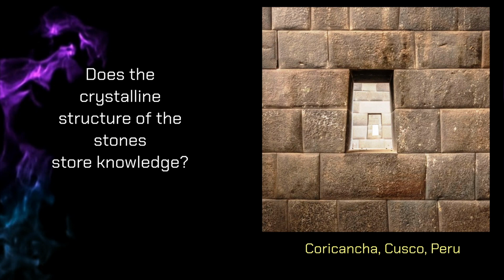And then another idea is, well, do the stones matter? Many of the stones that are found in these walls are made of granite or have a very strong crystalline structure. So we know that crystals store knowledge. That's why we see them in a computer. Is that what was stored in these walls? Are they just libraries of information?